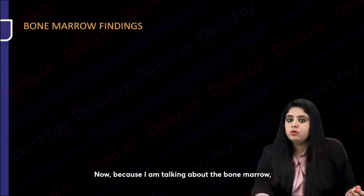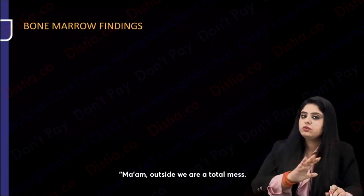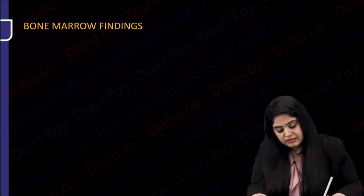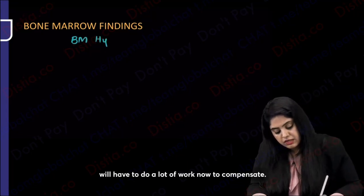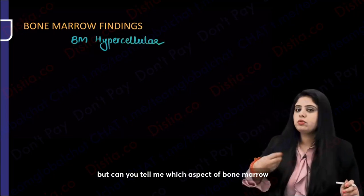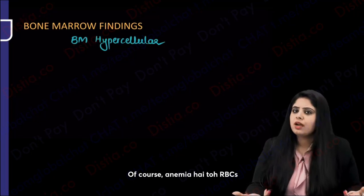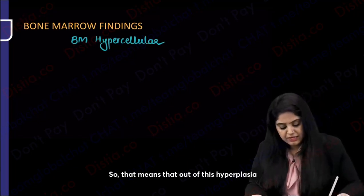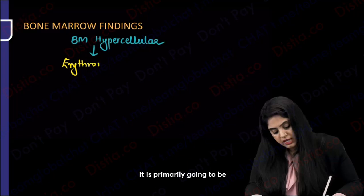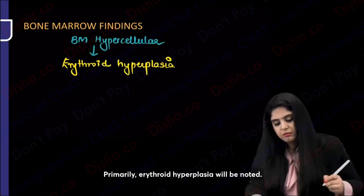Now, because I'm talking about the bone marrow, let me go into the bone marrow. What will I see in the bone marrow? Outside, we are a total mess. No cell is doing proper work. There is ineffective production. This means my bone marrow will have to do a lot of work now to compensate. The bone marrow is hypercellular, but which aspect of bone marrow is trying to compensate more? The RBC, the WBC or the platelet? Of course, it is anemia, so RBCs are going to compensate more. So out of this hyperplasia, it is primarily going to be erythroid hyperplasia that I shall find.